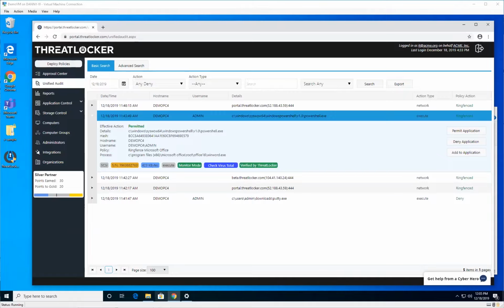For anyone who's used application whitelisting as a technique before, they'll understand that whitelisting has long been considered the gold standard in protecting from both known and unknown malware. The reason for that is because we're not looking for what's bad anymore. We're not deciding, does this application look suspicious? Is it known to be suspicious? The idea with whitelisting is we simply block everything.